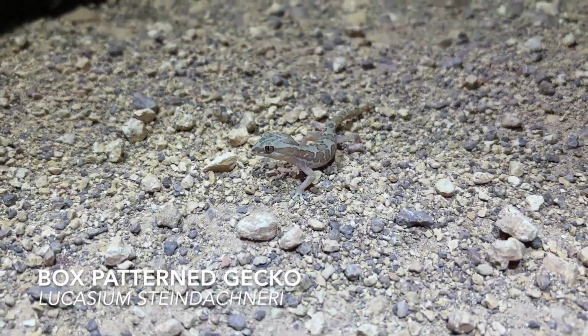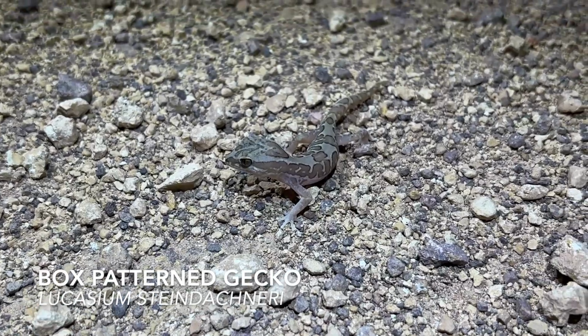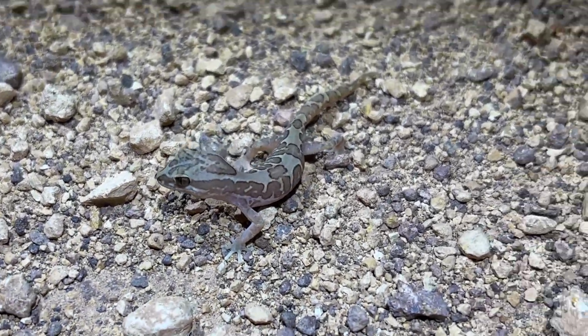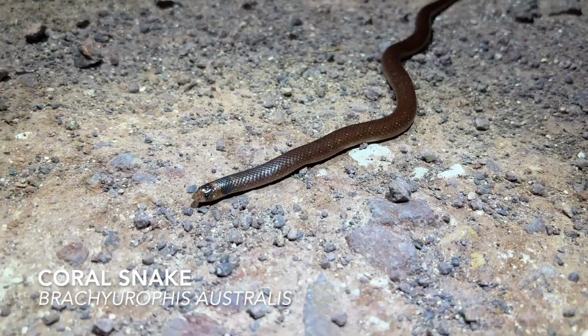And there we go. A reptile. Box-backed gecko. Actually one of the most common in the Brigalow, but still, I'd say one of the best looking. Look at those patterns. That's where they got the name. Anyway, hooroo, big fella.